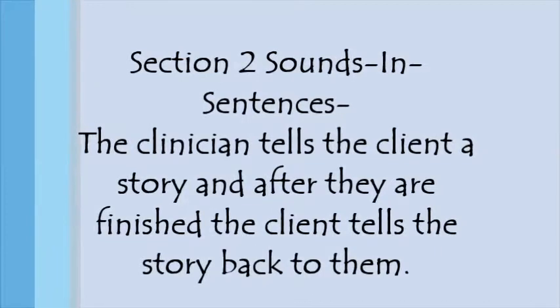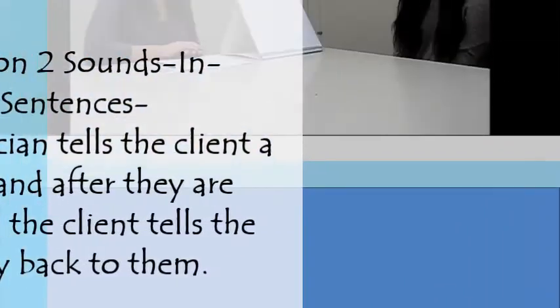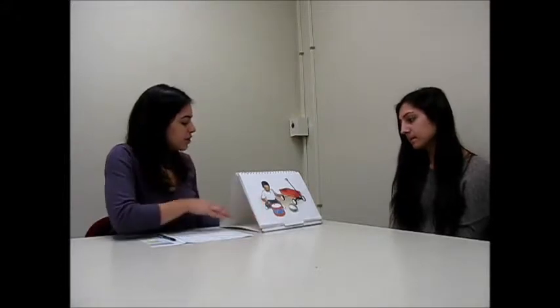Section 2, Sounds in Sentences. The clinician tells the client a story, and after they are finished, the client tells the story back to them. I'm going to show you some pictures and tell you a story about them. Listen and watch carefully. After I finish, I want you to look at the pictures again and tell the story back to me. Story 1, A Bad Night for Jerry.